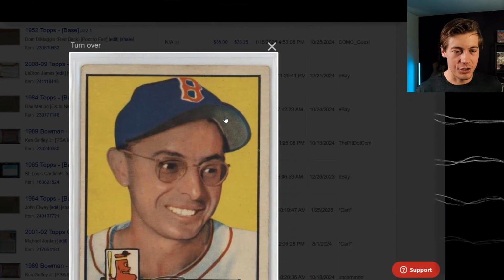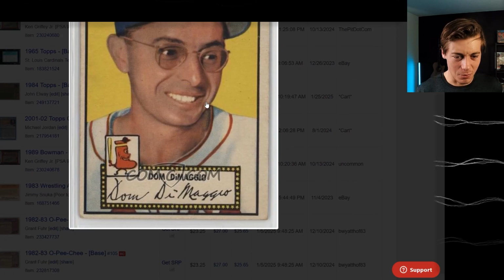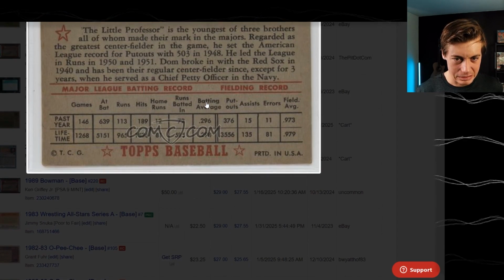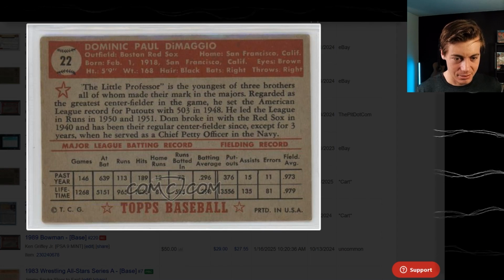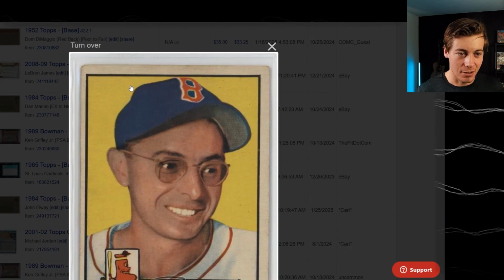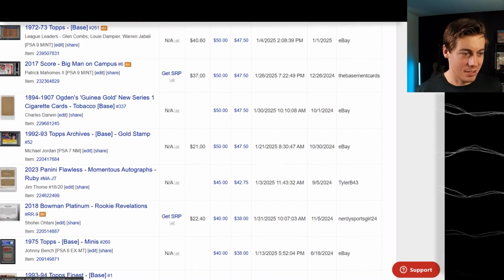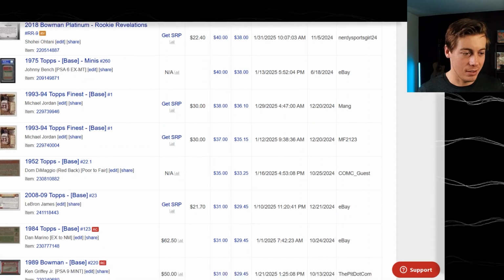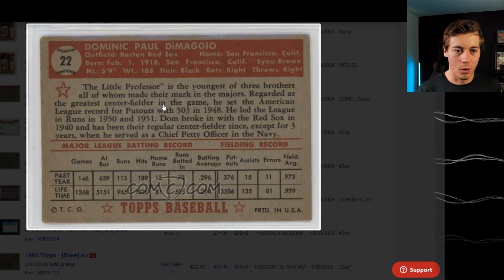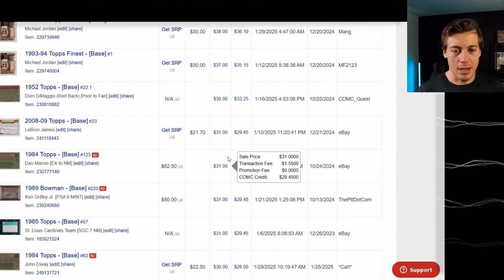1952 Dom DiMaggio, almost called him Joe at first. This got rated a poor, which I don't know why. I bought this a long time ago, so if I remember, I mean, I've seen a lot worse. Scrolling up, this more likely should have been poor than this, unless I'm missing something, which is possible, but I don't remember. I bought this card well over a year ago. Maybe there's some staining there. I don't know. Either way, sold that for $33.